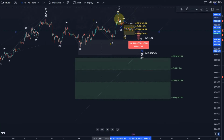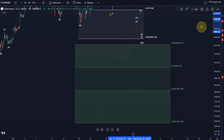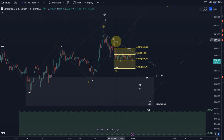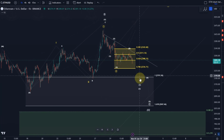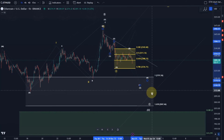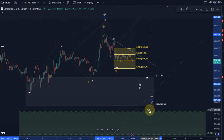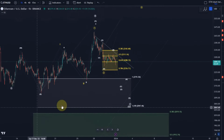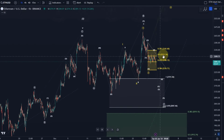But the micro count suggests that this here so far was only wave 1, wave 2, A, B. We could now come down in wave C of 3, then it could be a 4, 5. But either way, higher prices are expected against $1,677. How low we go, only the market will decide. I can tell you that at the moment, there is no evidence that a low has formed. This is not yet a clear bottoming structure. At least it doesn't give us any indication.